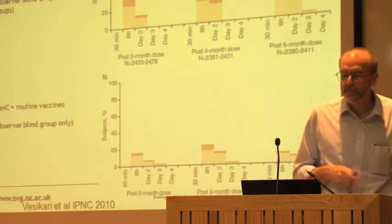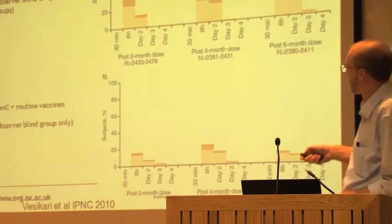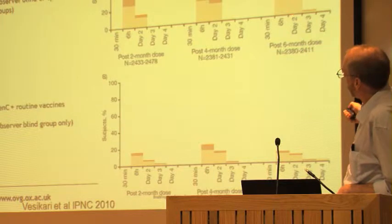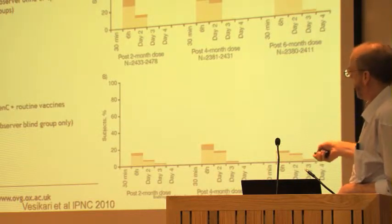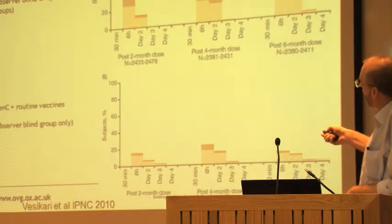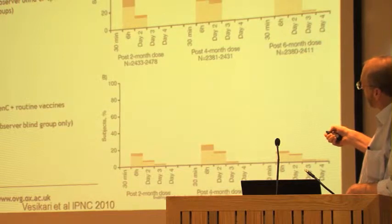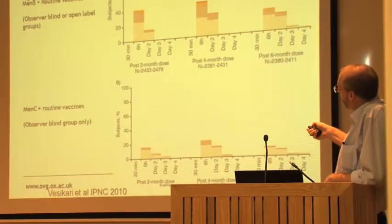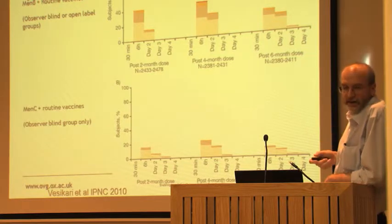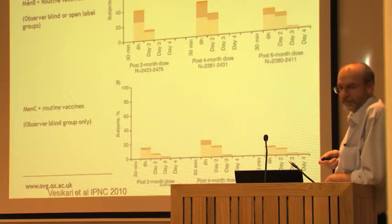And perhaps the most important one is fever. Now this is done slightly differently in the way this graph is presented. The panel at the top is the MenB vaccine, and the panel at the bottom is routine vaccines. And what you're seeing is how much fever there is afterwards. After the vaccine's been given, you have some fever on the first day, a little bit on day 2, and generally nothing after that. And that's true whether it's for the first dose, the second dose, or the third dose.